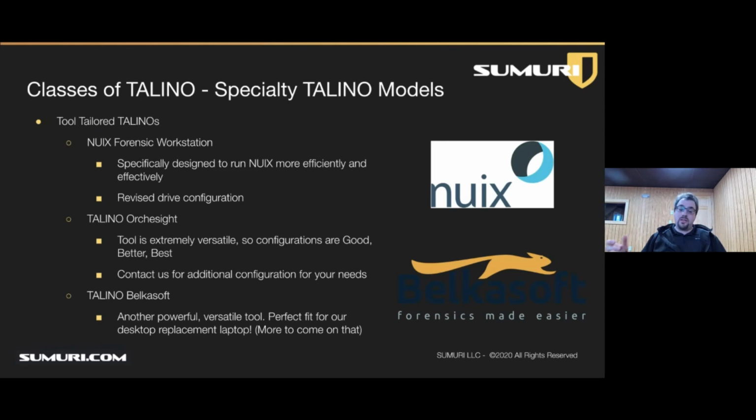Very cool to see. One of the most recently added TALINO to our website and to our lineup is the TALINO OrcaSite, from of course, OrcaSite. The tool is very versatile, so we wanted to keep it a little more simple so that people are not overwhelmed with choices. On the website, you'll see good, better, best, just as an easy way. It's a tool that has a lot of different modules and capabilities built in that you can add, making it much more modular than a lot of other tools out there. And it can do a lot of stuff, so we wanted to keep it simple. But again, like always, you can contact us if you need additional configurations or something special or custom specifically for your agency's needs.